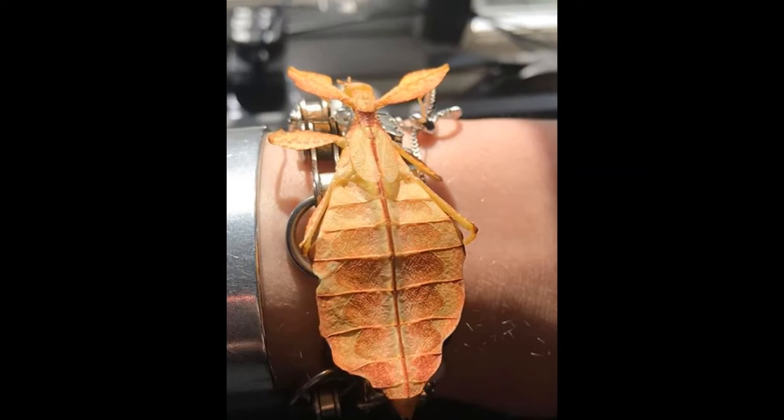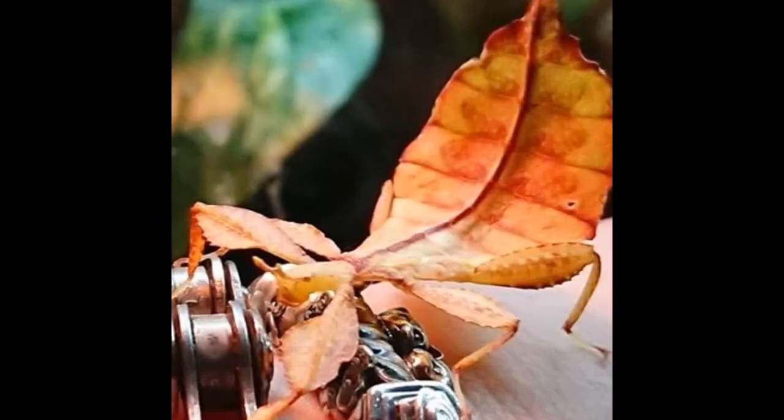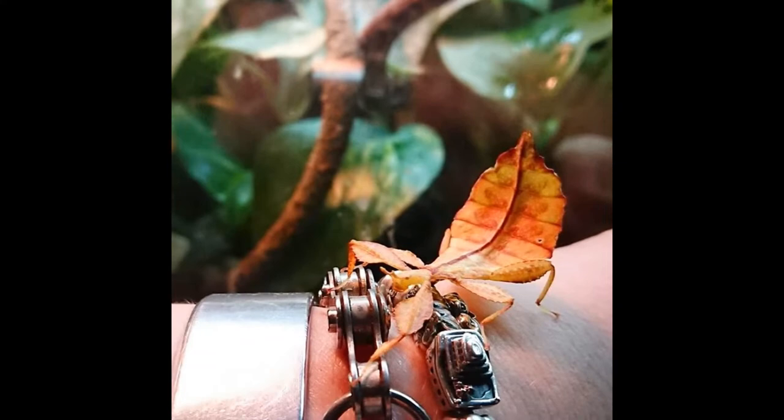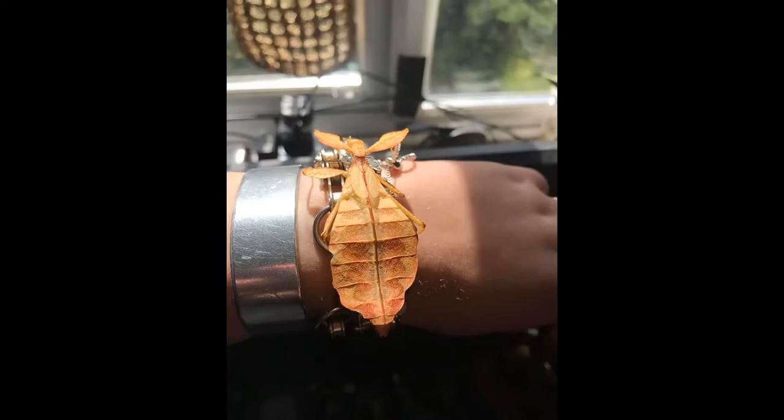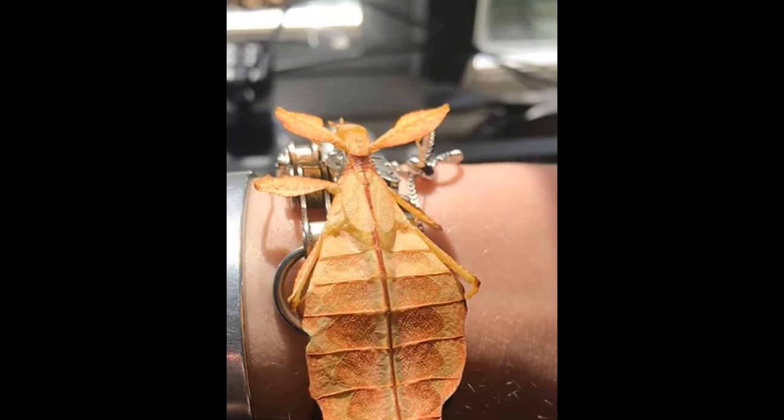But I wanted to make a video today because Sid has gone through quite a few sheds since I've had her. She's grown so much with every single shed. And as you can see from this picture, during her last shed, she developed her first set of wings. And they are small little yellow wings.